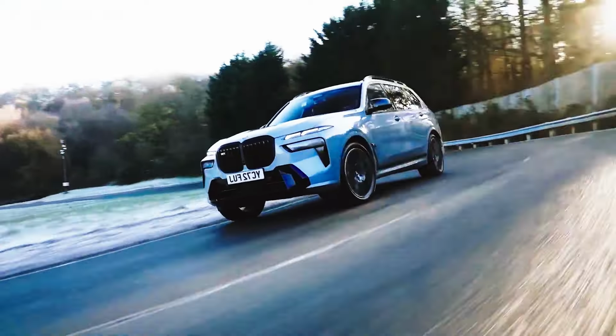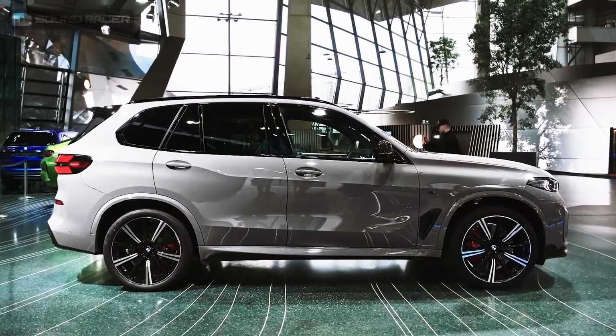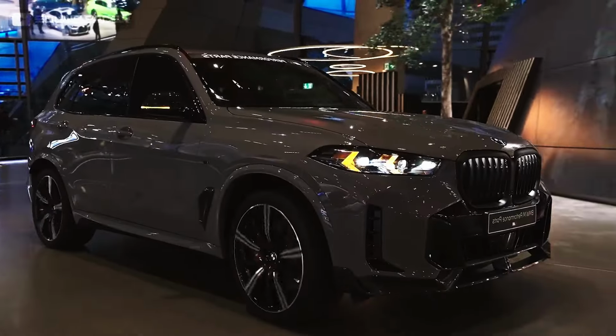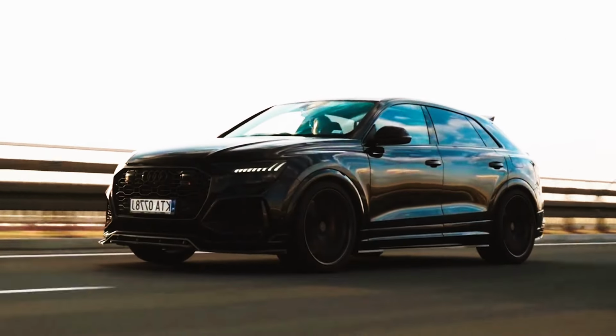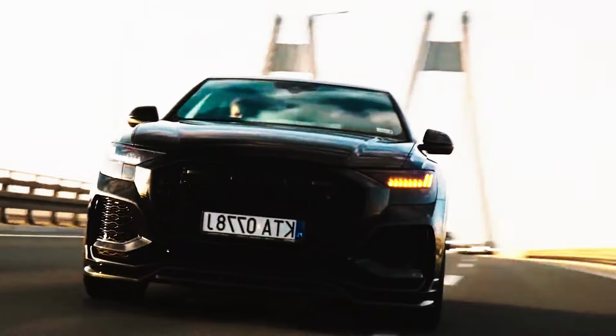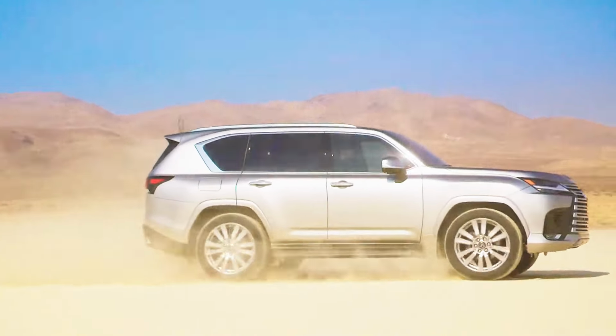So while low-profile tires are great for enhancing on-road handling and giving your SUV a sporty look, they aren't the most durable option, especially if you plan to tackle rough or off-road terrain. If durability and performance on uneven ground are your priorities, you'll want to consider tires with higher sidewalls. They're built to handle those impacts without leaving you with costly repairs.